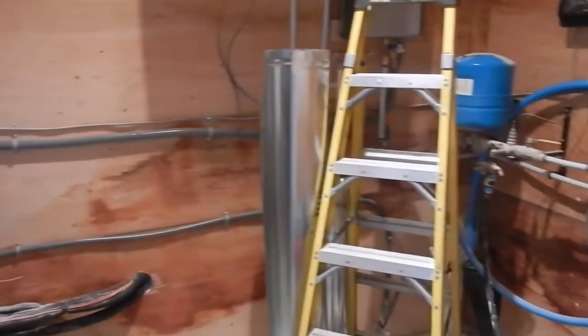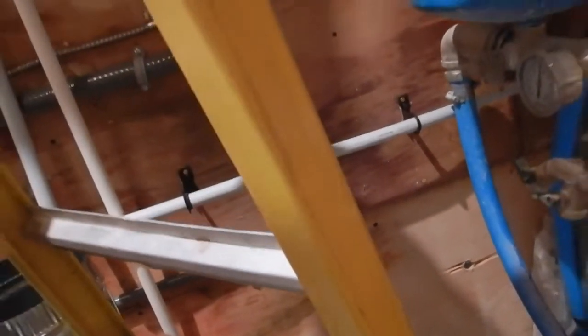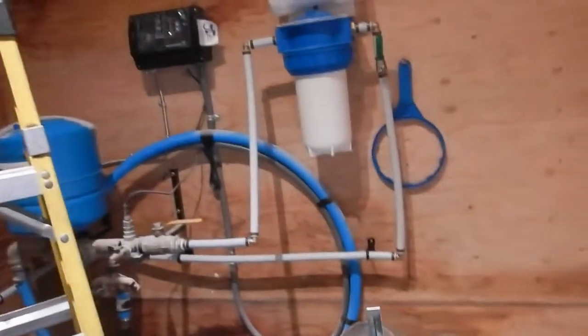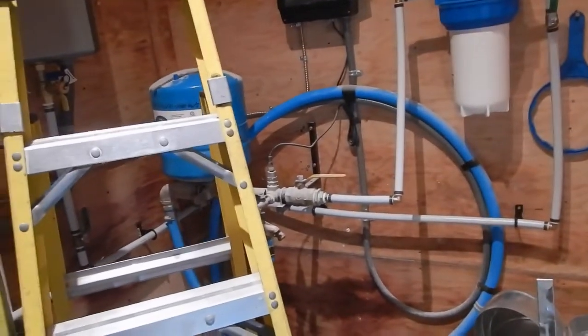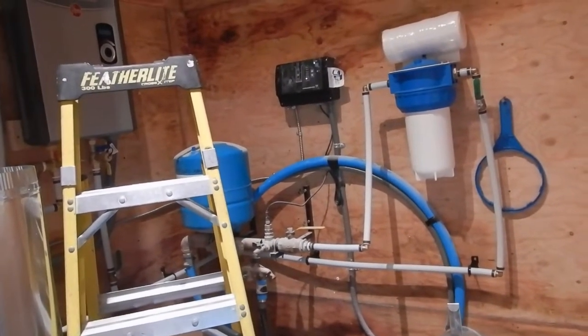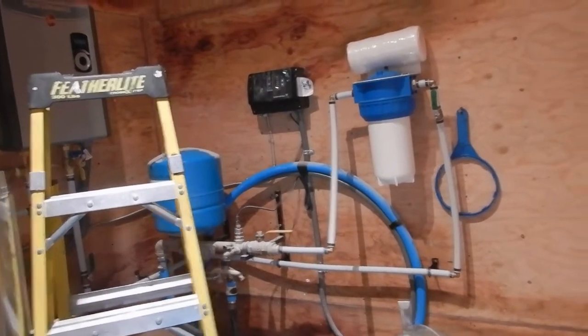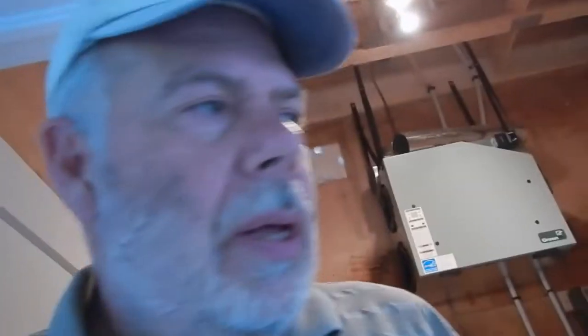There should be another hole that's been drilled here as well. I think that it's there, and that will be for the dry well for the backwash of the water treatment that we're going to be putting into the house itself. So we'll end up getting rid of the hard water and the iron.